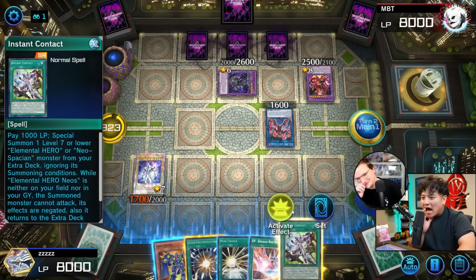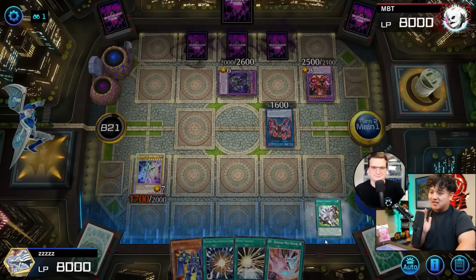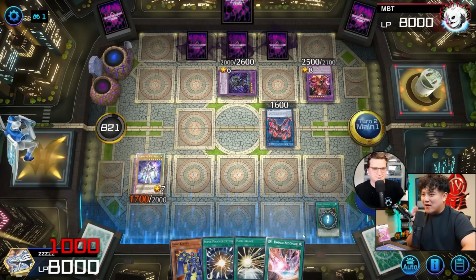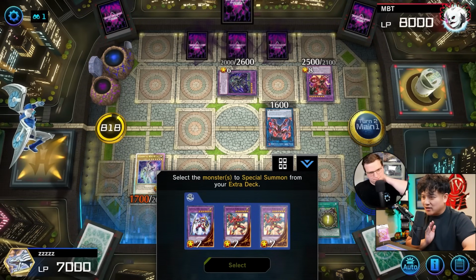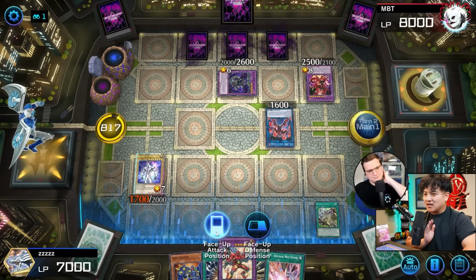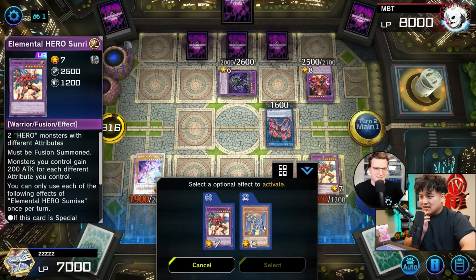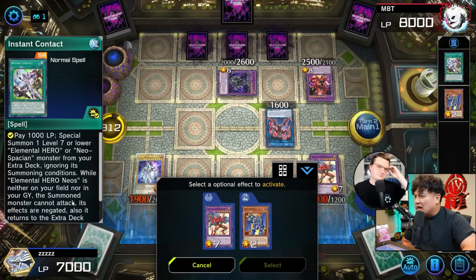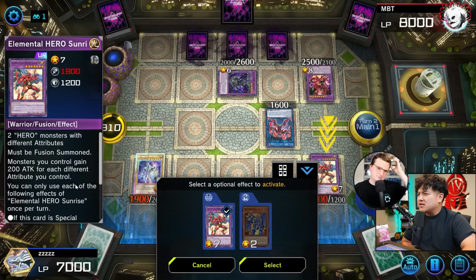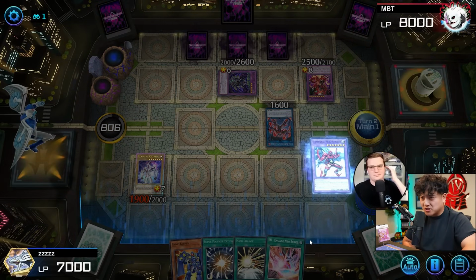Now, I will activate my spell card that I searched. Instant Contact. This card allows me to pay 1,000 life points, and it's an instant fusion. Allows me to fusion summon Elemental Hero Sunrise. So it ignores the summon condition. And when this card is special summoned, you can add one Miracle Fusion from my hand. So I'm gonna go chain link one this.